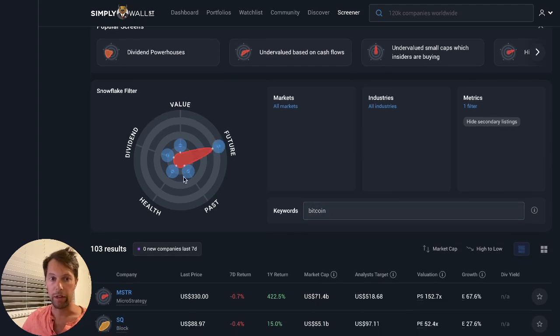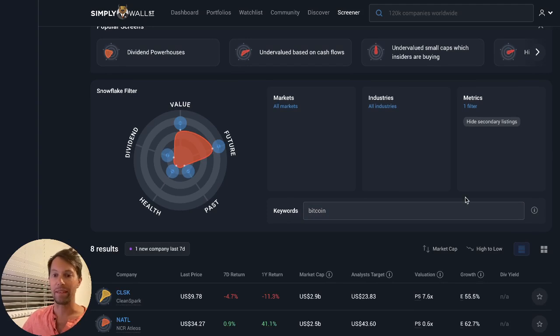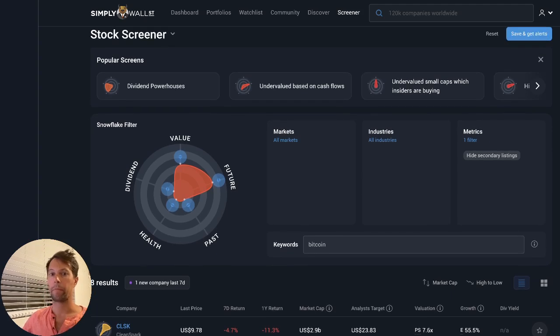Now I could combine that as well with other filters. So I could say, okay, I want some future growth in there, right? That's cut out quite a few companies. I want some value, and probably going to have nothing. Okay, 8 companies. So you see what I mean. So this is really cool. Now it does take quite a bit of exploring, but have a play.